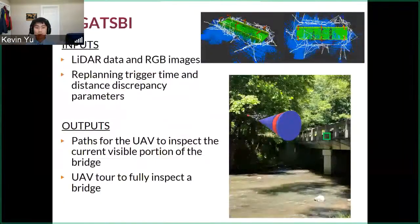With that in mind, the GATSBI problem that I proposed takes as input LiDAR data and RGB images. With the LiDAR data and the RGB images, we'd be able to do 3D semantic segmentation of the bridge structure from the surrounding environment. We also take as input the replanning trigger time and the distance discrepancy. Both of these are parameters that allow the UAV to execute replanning of optimal paths if needed.